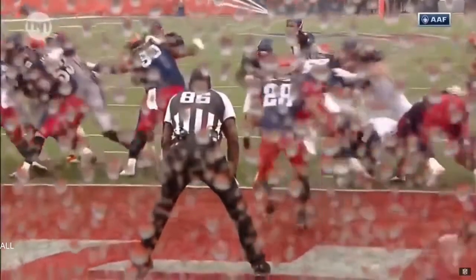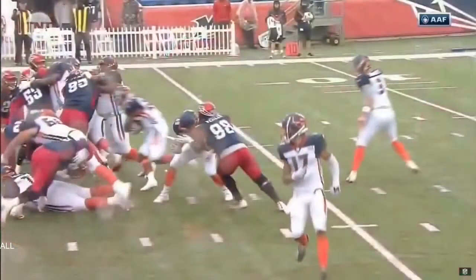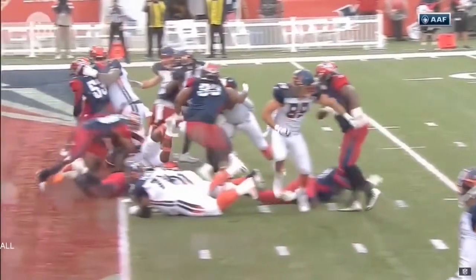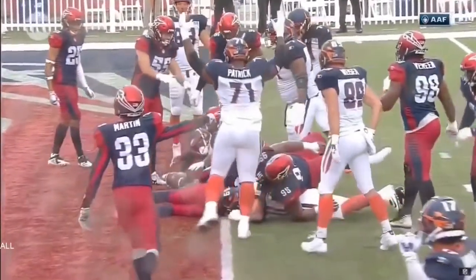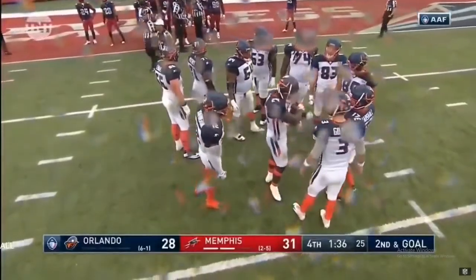By the way, that delay game not reviewable. Does the ball cross? Ooh, I think that's the right call. I think his elbow is down before that ball crosses the plane. It looks to me like the ball's right there. That's maybe close. Right on it. Yep. The ruling on the field is the ball carrier is down short of the goal line. The previous play is under further review.